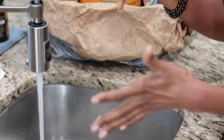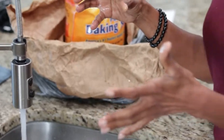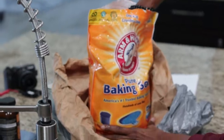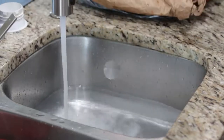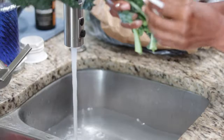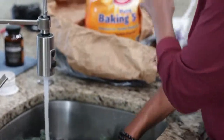Okay, so now that we've brought home our fruits and veggies, I'm going to show you how I wash them. Typically this is what I do. I put some water into my sink, and I use baking soda, a good heap of baking soda in cold water, about a tablespoon. Just swish the water around. I take my vegetable, in this case my black kale, my favorite as you all know by now, and I just soak it in there.